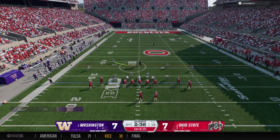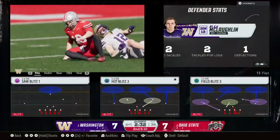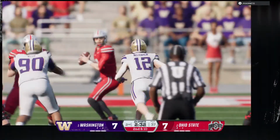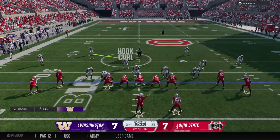Looks like the QB is changing the play at the line. Defense is coming after him. And he's hit right as he throws it. Incomplete. Anytime a quarterback's able to recognize a free rusher like that, that's what the check down is for. He has to recognize the protection issues quickly and pivot.